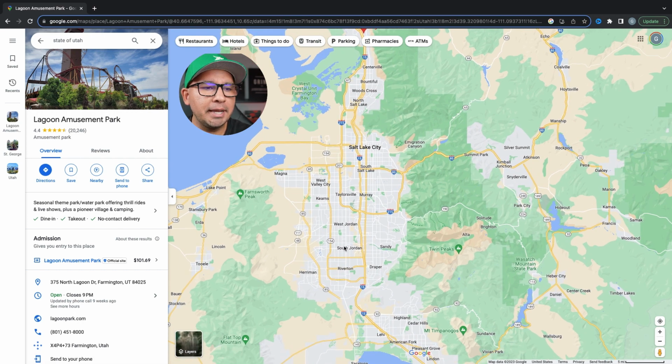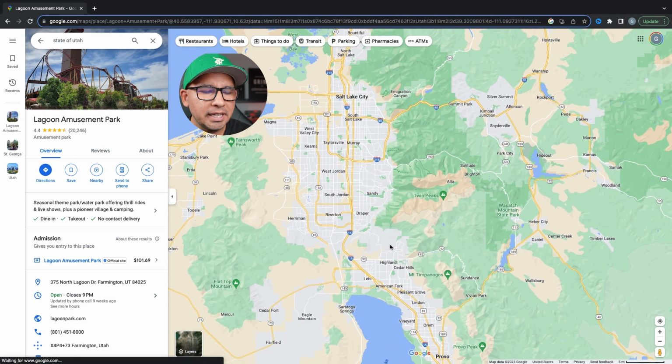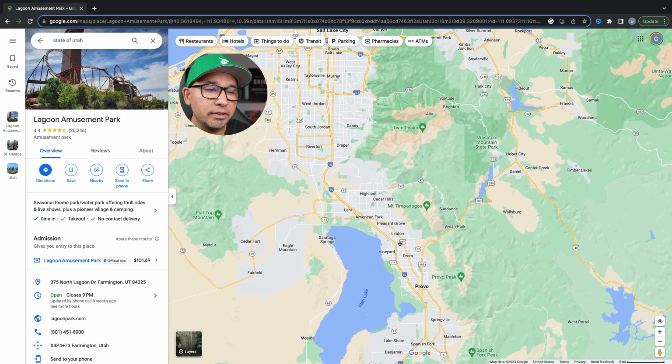Like I said, this is where you're going to find the major areas like South Jordan, West Jordan, Taylorsville, really central here to downtown Salt Lake City. You can get to downtown Salt Lake City from anywhere here in the valley within 20 to 30 minutes, depending on where you're at, especially if you're farther down south or on the west side of Salt Lake County. But once we get a little bit further down, we're going to hit the Point of the Mountain, right? This is where you cross over from Salt Lake County over to Utah County.